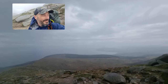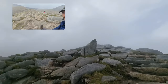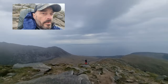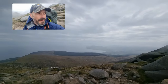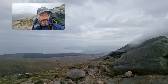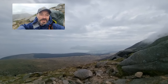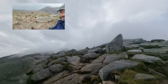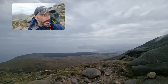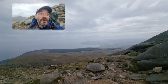Heading into the clag or the mist or the clouds or whatever it is. So just up ahead, this might be the last views we get. Hopefully it'll blow over. And I'll get views of the mountains at the back as well. I'll try to remember the names later on. We'll get to that once we get to the top. But it's definitely any minute now we lose visibility until I get to the summit. Unless it blows over. So let's go.